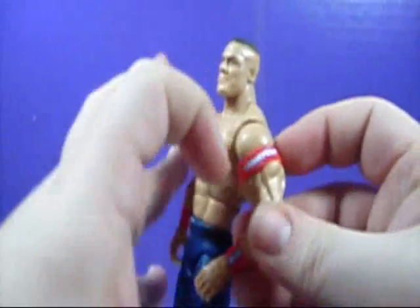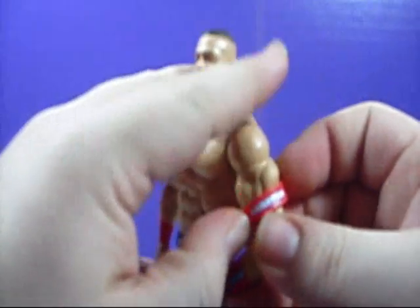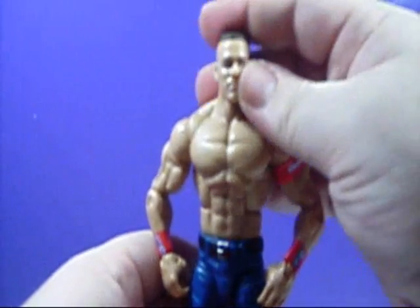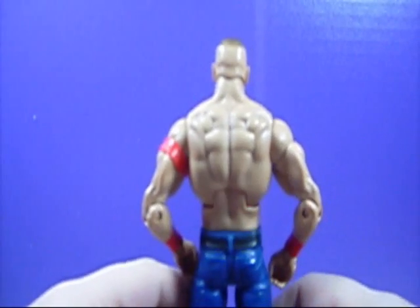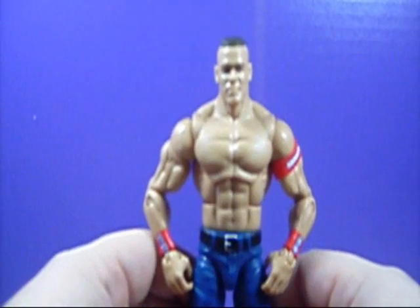They have done something really cool by giving us a rubber armband for Cena. That is really awesome. Good way to use that Nexus band mold. The new head scan is really detailed, looks great, a great representation of Cena. But this exact figure is coming out in the Elite Series with a new torso and arm molds.